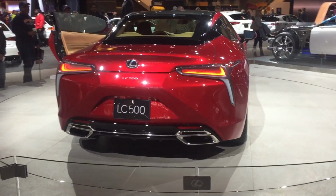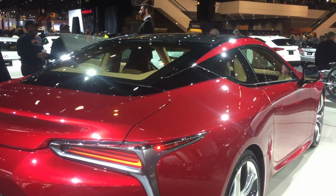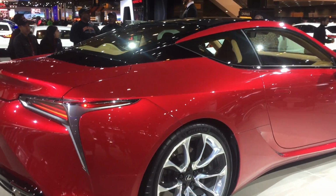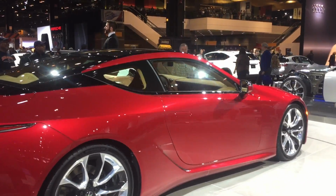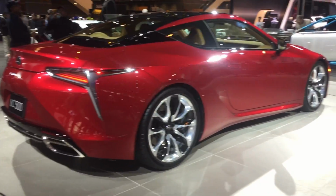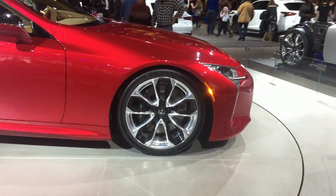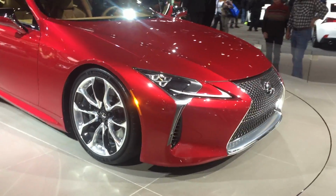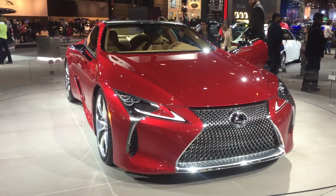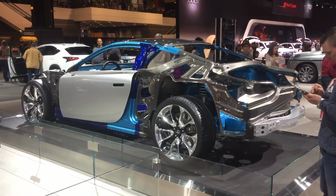Love the rear design. It's got that latest trend in the auto design world with the floating roofline, where it has the blacked out B and C pillars back there to make it look like the floating roof is disconnected from the rear area of the fender. Just a great looking car. It's going to be a strong competitor to the Mercedes SL class. And they've got the tub here hollowed out so you can look at it.